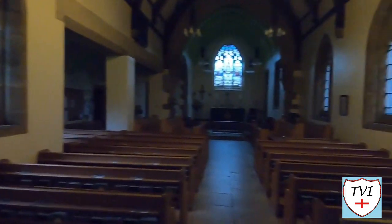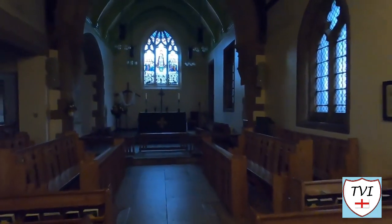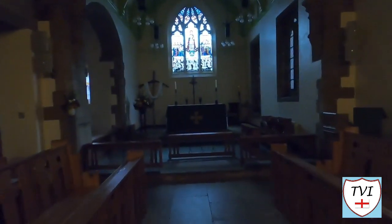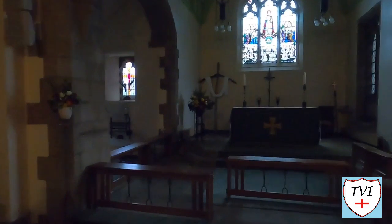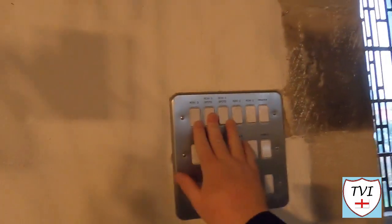Let's head down towards the chancel, see what we've got. I'm hoping another light switch. Yeah, there's one on the wall there. Let's turn the lights on, see what we've got. Oh, it's not a light switch. That's not a light switch. Oh, well, that is. But that is. Okay, so there we are. Put some light on the situation. Here we go.